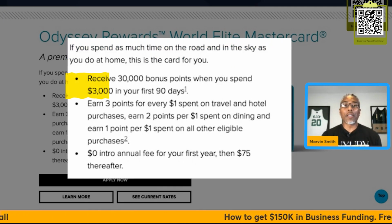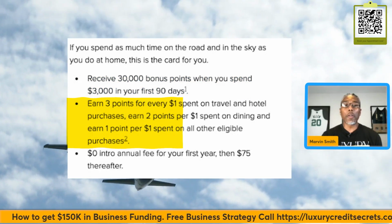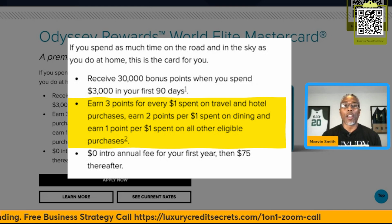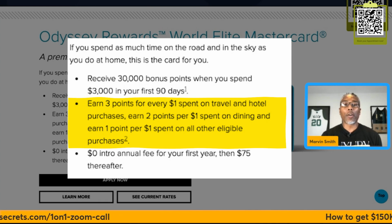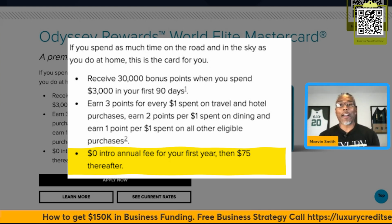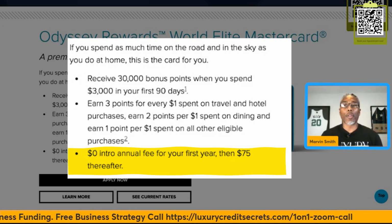Look, you can receive 30,000 bonus points when you spend $3,000 in the first 90 days. You can earn 3 points for every dollar on travel and hotel purchases. Earn 2 points per dollar spent on dining and earn 1 point per dollar spent on eligible purchases. Look, you got that $0 annual fee for the first year. Then after that, $75 thereafter. But these are the cards that you get up to $100,000 for the credit limit.